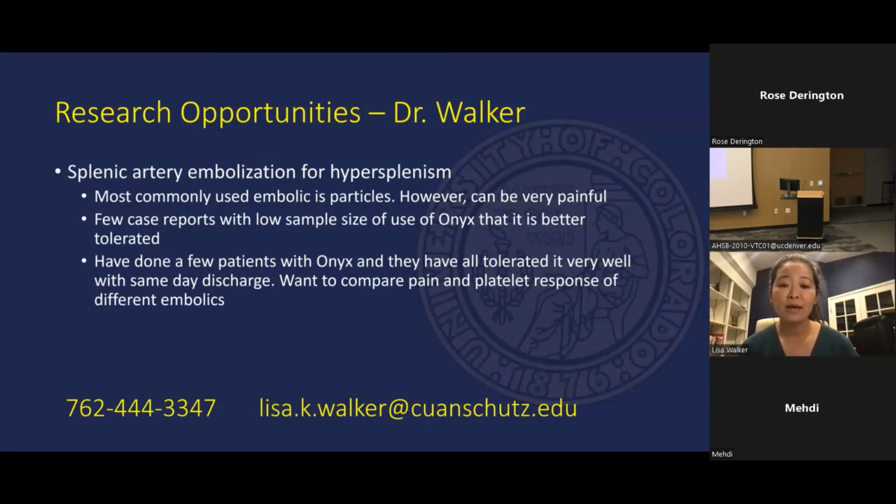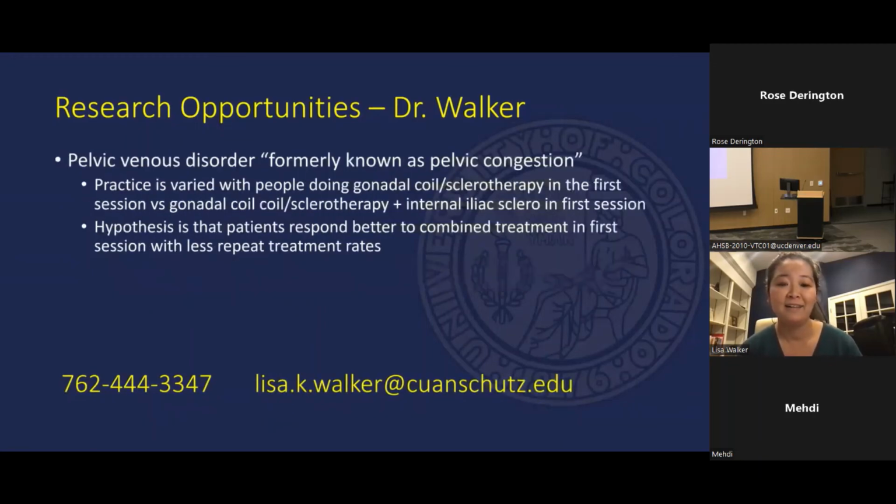So we've started doing that here, and patients have been tolerating it really well and discharging the same day. I think it'd be nice to have a larger study to follow these patients. I want to compare the pain response, see if they discharge the same day, and also see the platelet response. And then next.